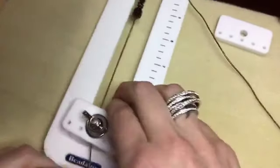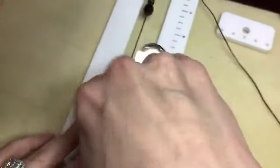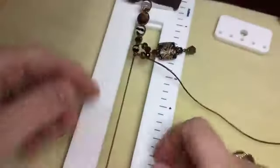I'm just going to slide this piece underneath here. I know, Kathy, right? The tying station is awesome. I love it, love it, love it. It's one of my favorite tools.